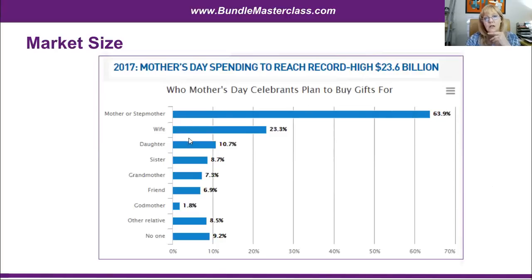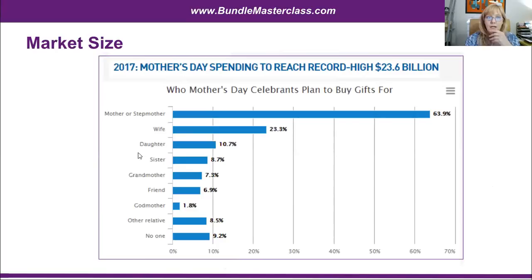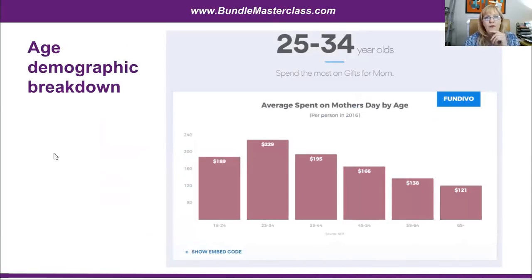So just get an idea of the different keywords. Even though daughter is a smaller percentage of what people buy gifts for, could you do a daughter's Mother's Day bundle? Of course you could, and go after a long tail keyword, or a wife Mother's Day bundle, maybe for a new wife with no children, for example. Okay, so age demographic breakdown.